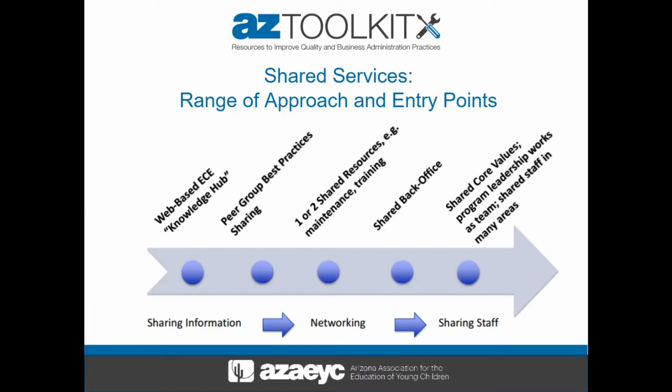So the idea is that we could start with something like AZToolkit, which, as we've mentioned, is based on best practice. It's been vetted by attorneys, it's been vetted by HR professionals, it's been vetted by the National Association for the Education of Young Children and other key agencies in the early childhood field. So that's the starting point.